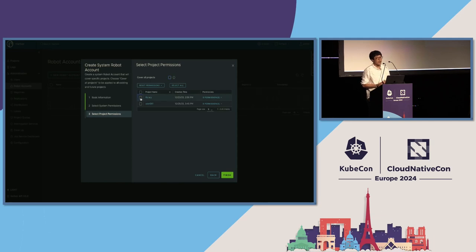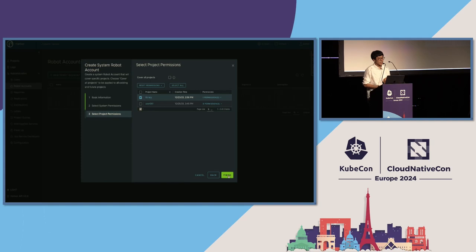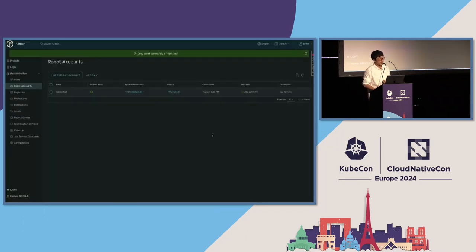And as well as you need to customize the combination of permission for this specific project. So after the creation is successful, you could see the customized scope in the data grid, like the system level and the project level robot.